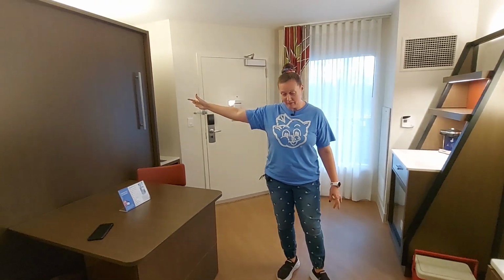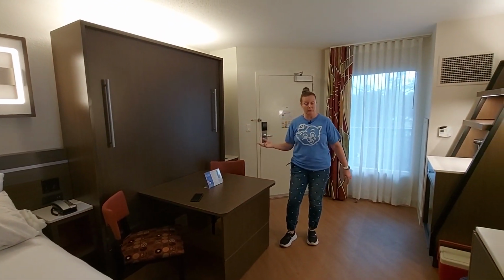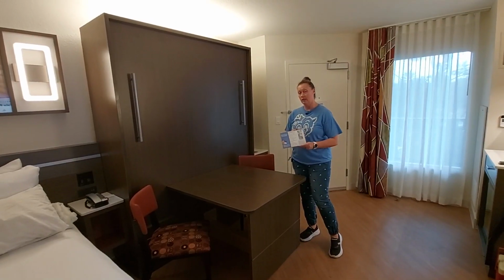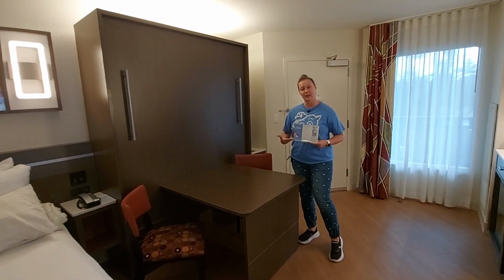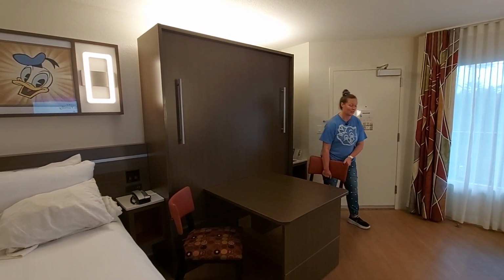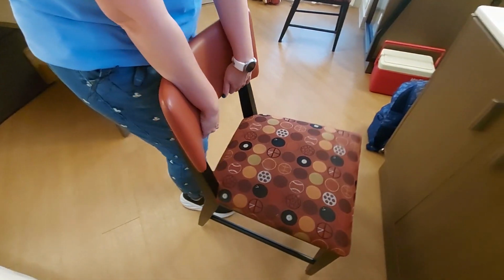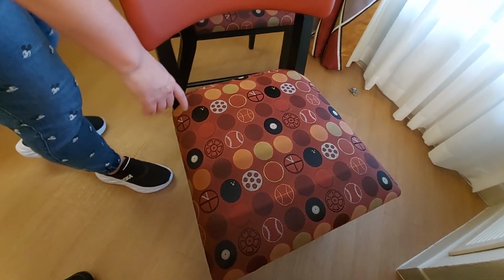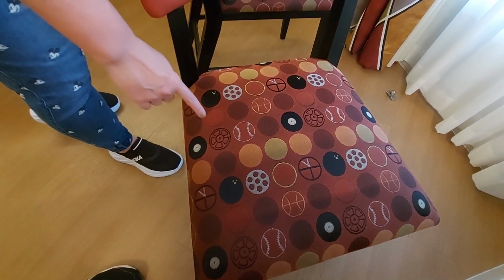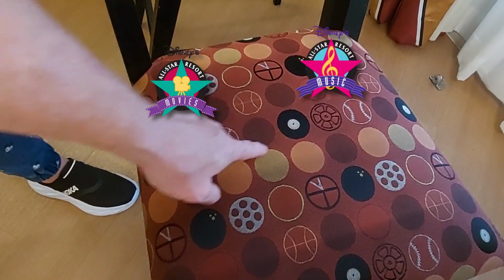Murphy bed right here. So there's only 2 of us, so we don't need the extra bed unless Brandon gets kicked out of our bed. Also your enhanced cleaning notification. So all you have to do is move the chairs out of the way. I just noticed the upholstery on the chairs. We are at movies, but this seems to represent all of the All-Star Resorts, movies, music, and sports.